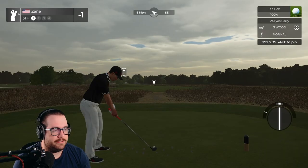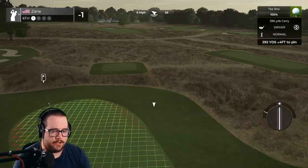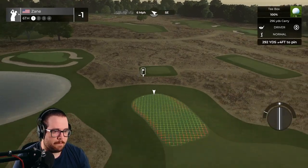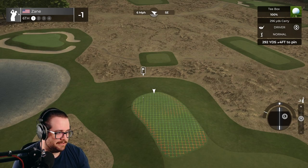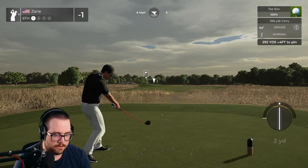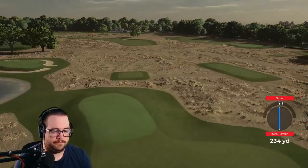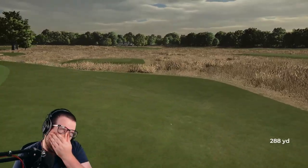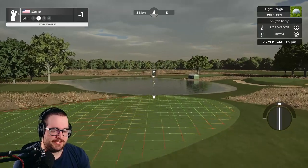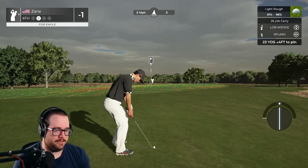All right, hole number 6. One under. 292 to the pin. Which means we can drive this. So, let's try to do that. Give me a perfect, please. How great would that have been with a perfect? Oh, that'd have been good. Distance was looking right. Damn, that sucks.